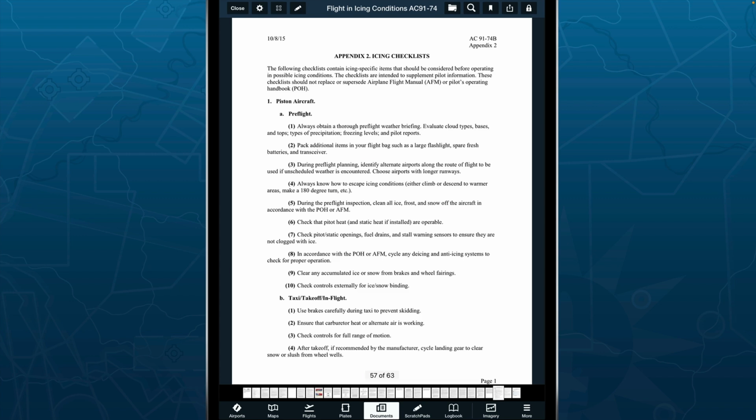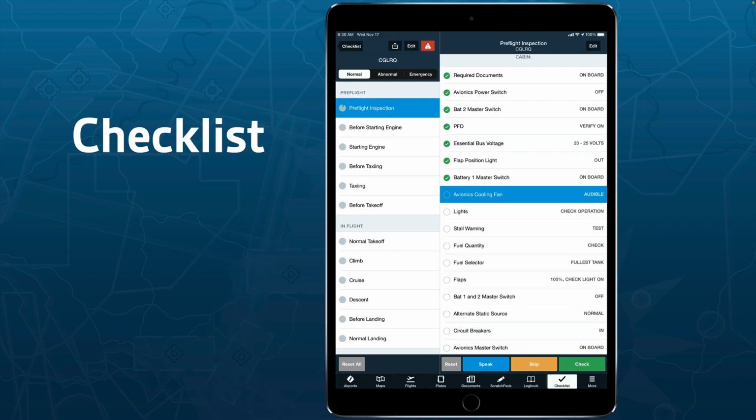Now, ForeFlight not only allows us to interface with a checklist and documents in ForeFlight, but using the integrated checklist feature in ForeFlight, we're able to create checklists to tailor our needs, especially for winter operations. It's really a simple interface that is intended to fit naturally with your workflow, and it really does help you conduct safer flight operations in a one-stop shop integrated application.